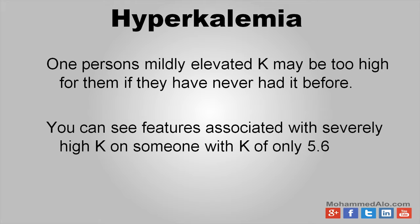The one thing I'll tell you is that one person's mildly elevated potassium may be too high for them if they've never had it before. So if somebody's 5.6 and they've never had a potassium of 5.6, they could show stage 3 hyperkalemia on an EKG, or stage 2. They don't have to show stage 1. These people who are diabetic and are used to having potassium swing between 2.8 and up to 7.6, they're not going to show hyperkalemia on an EKG. They're just used to having various different potassiums, and it really doesn't matter. So one person's potassium could be low or high compared to somebody else's. It just really depends on what that person has.